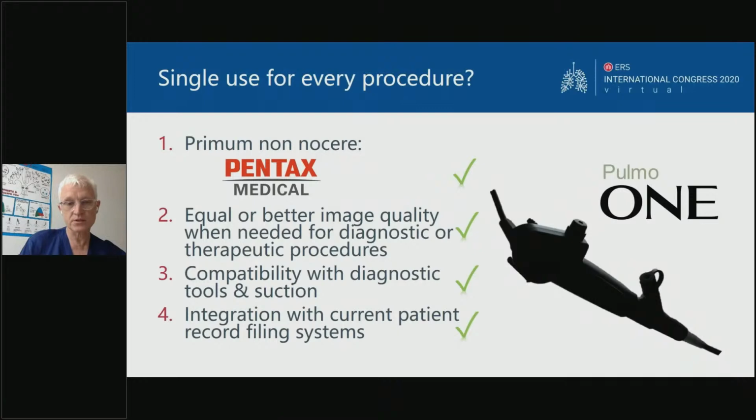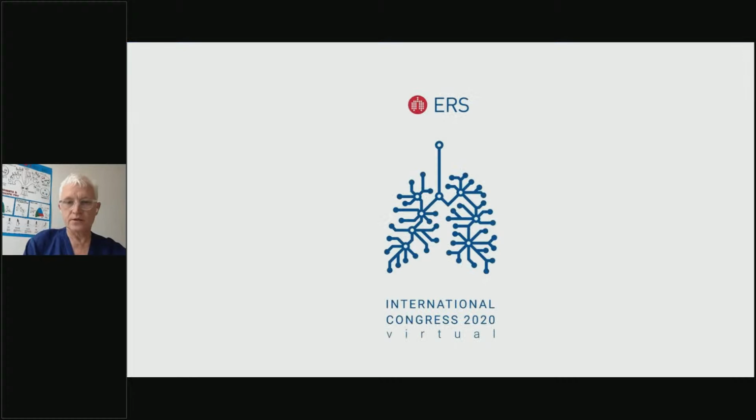It should be compatible with our tools and suction, and I think the new scope will address this as well, and it offers the opportunity to integrate it into your record filing system. So this is on the single-use scope. For my part, I would like to hand over to Rocco again.